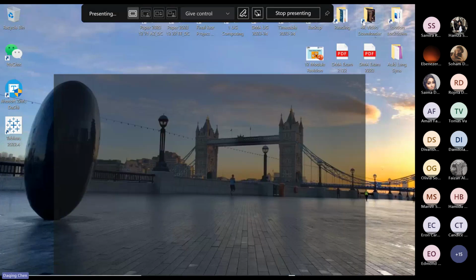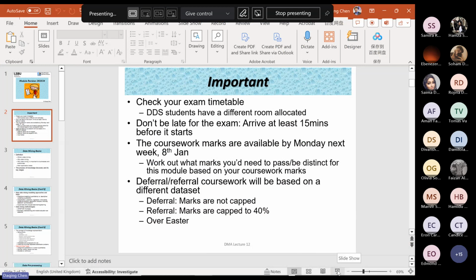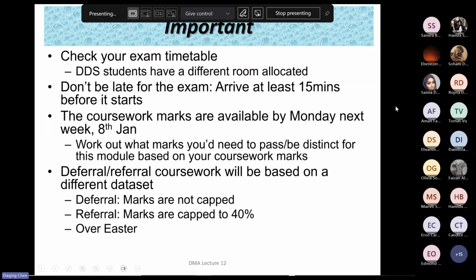Okay, so that's for the exam. One thing I would like to remind you: please come on site on time, ideally 15 minutes before the exam starts. If you're late, you wouldn't be allowed to immediately enter the exam room. You would have to wait for, I think, some 20 minutes. So if you're late, you're going to lose 30 minutes of the exam. It's very important for you to be on site on time.